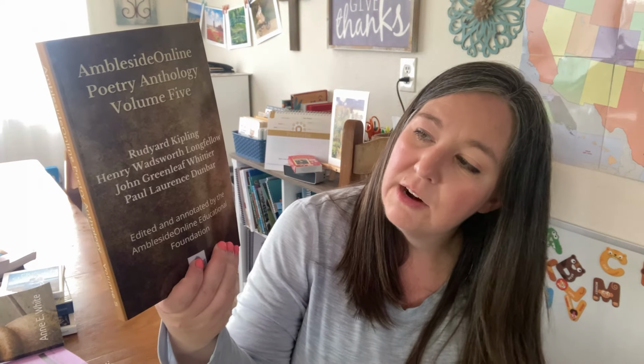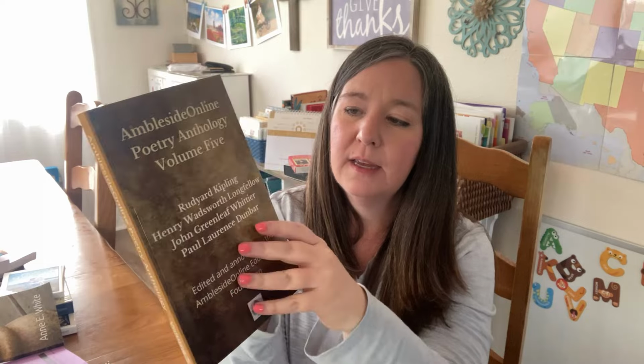The next thing is poetry. And so I picked up another volume of the Ambleside Online Poetry Anthology. This is for year 5 or volume 5. But these are the recommended poets for year 5, which are Rudyard Kipling, Henry Wadsworth Longfellow, John Greenleaf Whittier, and Paul Laurence Dunbar. So we will be reading about a poem a day.